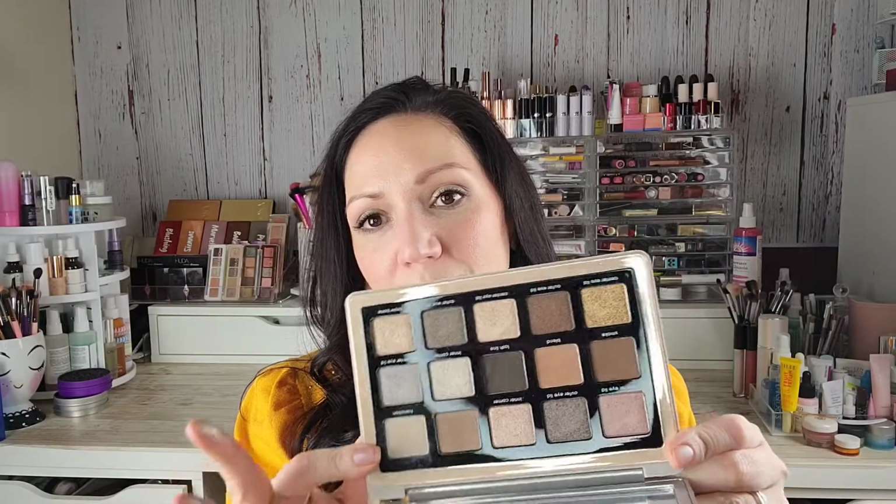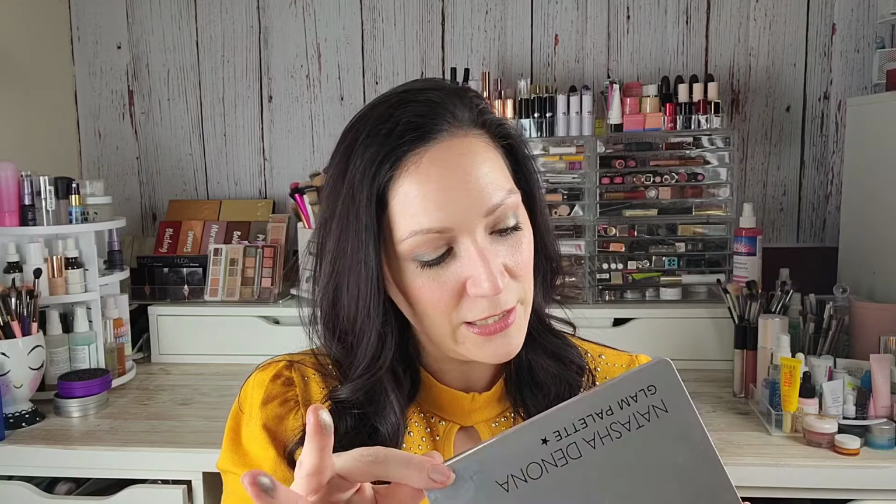So you do have mattes and you have shimmers. Now, some people complained because the titles of these are like blend and smoke and center lid, and people didn't like that. For me, I thought it was helpful for people who are maybe newer to makeup. I could see why she would go that route. But they're just so pretty. So there's the three from that palette.